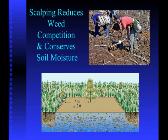Another term we use in forestry is called scalping. It reduces the weed competition and conserves moisture. In the upper right-hand corner, the guy is scalping with a tool just to remove any grass or debris from the site and reduce the competition for the plant. And in the lower left there, you can see what scalping does: by removing the grasses and forbs from around your planted seedling, it conserves soil moisture, and you get better survival.